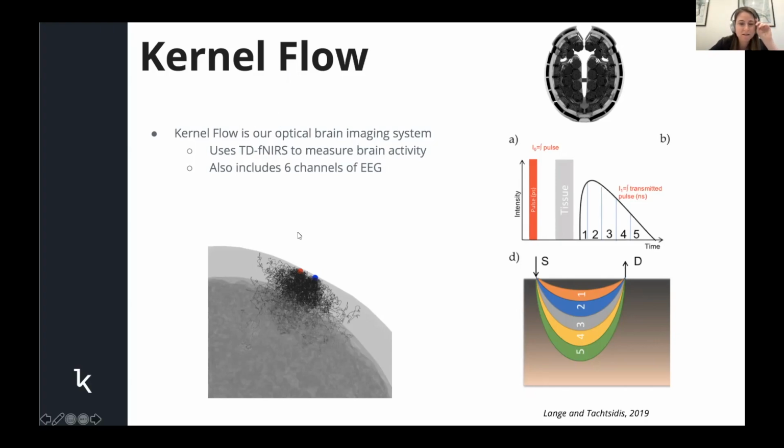So here, this is a model. If you have some external surface here, like scalp, you have some light that goes in, those photons all bounce around, and just by chance, some will bounce into the brain and then come back out and be able to be detected. So this is the basis of most optical imaging, or all optical imaging.